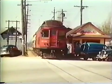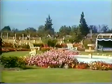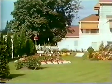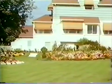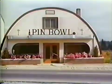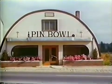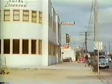Now this is the blue mail truck there. He's picking the mail up off the baggage car, and the traffic there, that was the old Yale Road or Trans-Canada Highway at that time. These are just shots around Langley, taken of all the newer buildings and to show what it looked like in those days, which was a growing town, Langley.